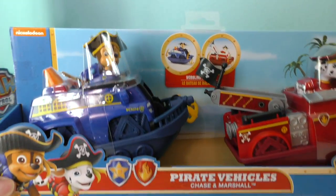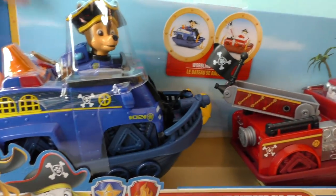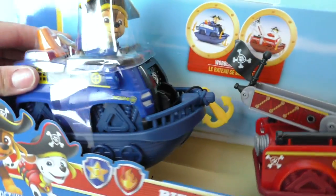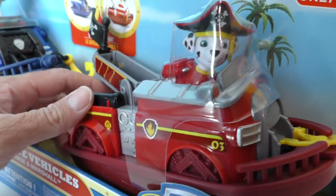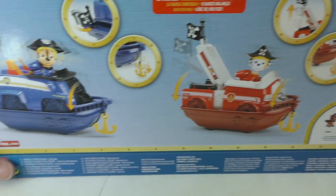It's Paw Patrol Pirate Chase and Paw Patrol Pirate Marshall! Hey guys, look at this! They've got their own pirate boats! Oh, cool! Chase has got a pirate police boat with a cool anchor on the front! And Marshall's got a cool pirate fire boat with a cool pirate anchor on the front too! Well, they can go on all kinds of rescue missions with these boats!